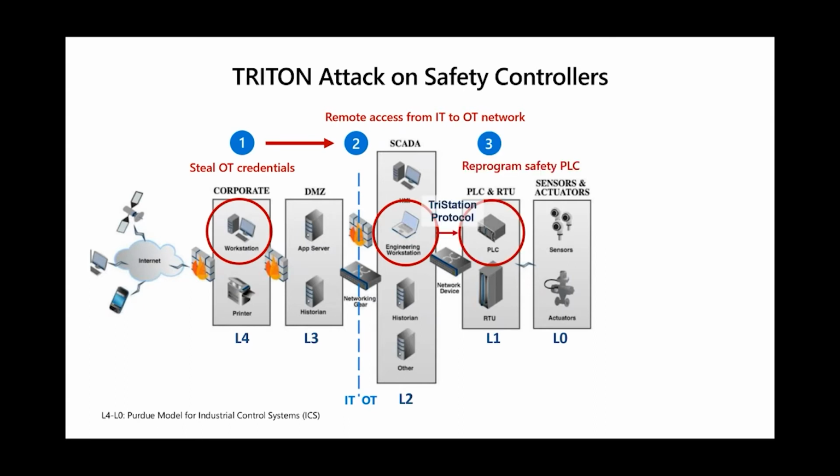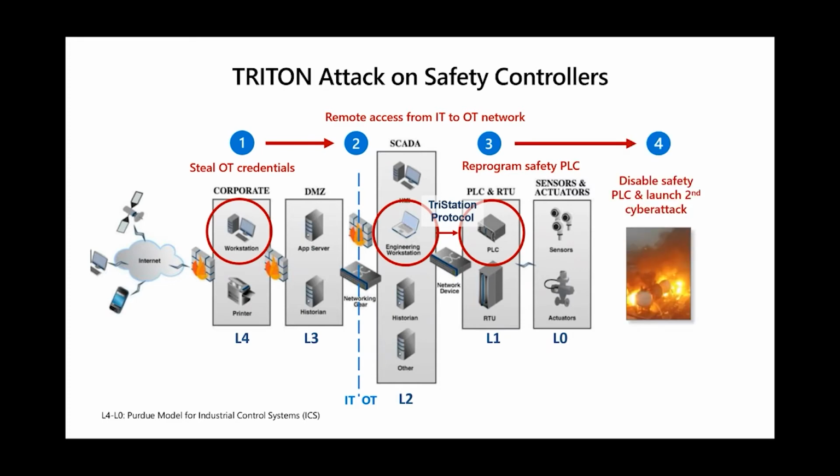From there, they can then get through to PLCs, programmable logic controllers, physical devices with logic inside them that then control sensors and actuators. If we think of an actuator opening and closing a valve or a door, releasing safety and pressure, making sure temperatures don't increase.